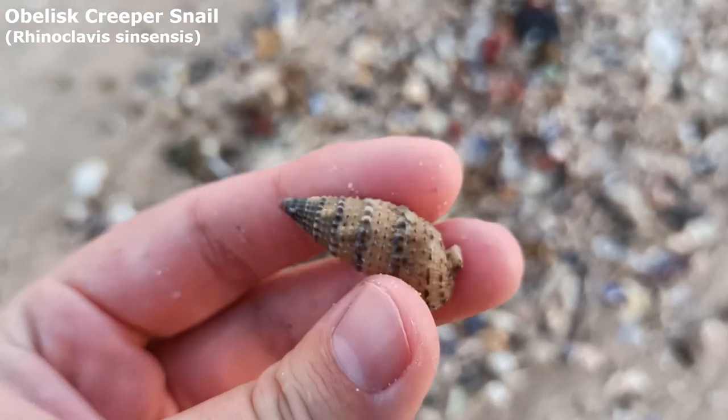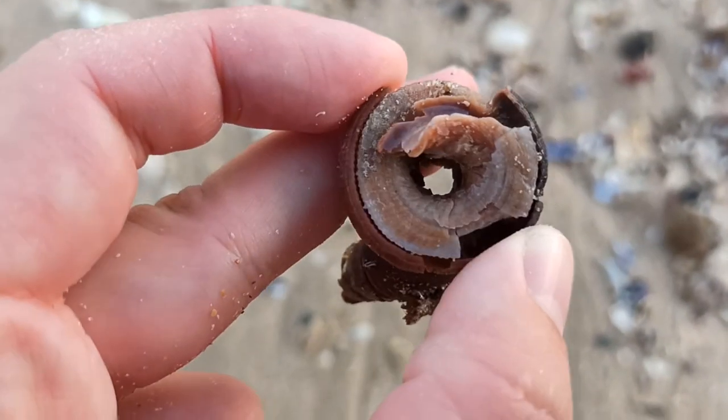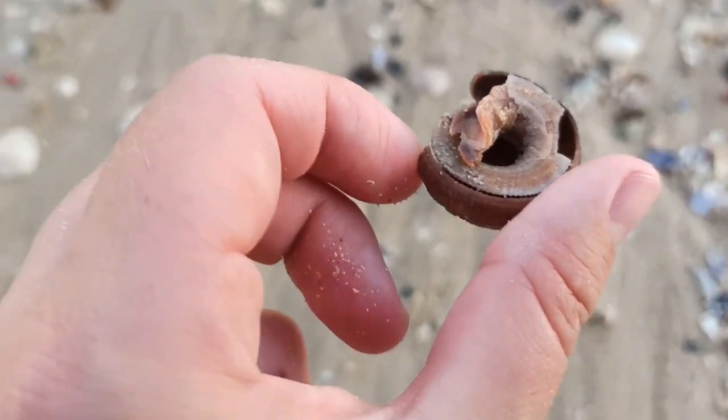Very nice, always love the textures on them. So this is a type of shell. It's a type of slit worm shell. One of the thickest I've ever seen. I don't know if I want to keep it, though. Would you guys have kept it?